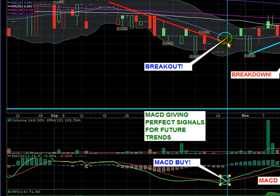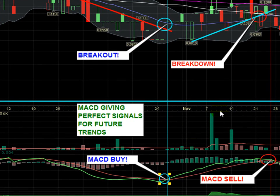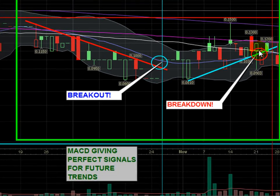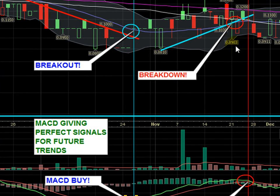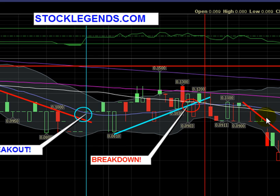And at the same time that the resistance line is broken, we also have the crossover point occurring at the same time. And you can see the same thing happens again very close to the same time. You can see that the support trend line that was pushing the prices higher broke around here, and the MACD lines crossed over just a few days after to give us that confirmation of a sell signal, or that the stock was going to reverse into a downward trend. Again, we had a downtrend here, although this one was fairly sharp.